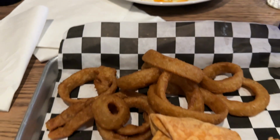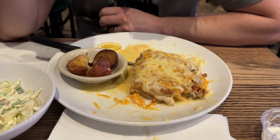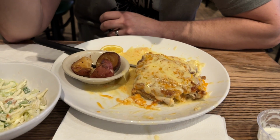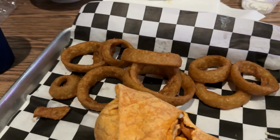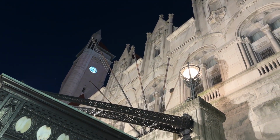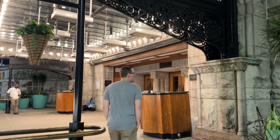See that video where I kissed it. We got the O'Hennessy. It's like fried chicken with a butter sauce and cheese. It's pretty good. Very rich. Really good though. I got a buffalo ranch wrap with onion rings. Pretty good. This building is so beautiful. If you are ever in the area, it's definitely worth checking out and exploring.